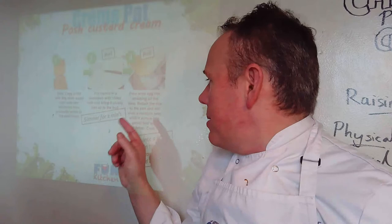Because again, what's going to happen if we don't whisk it and we aren't continually moving it, that egg is going to form scrambled egg. And we don't want scrambled egg. We want the loveliest, creamiest, sweetest, richest, poshest custard cream. So we're going to be pouring the whole lot back onto the heat. Bring it up and it will thicken almost instantly.